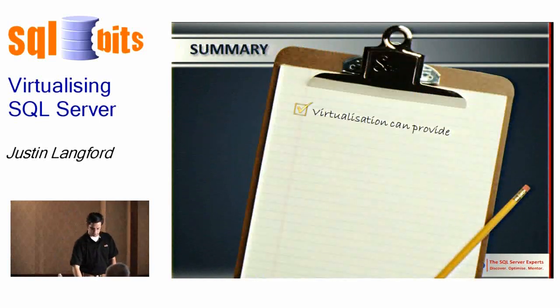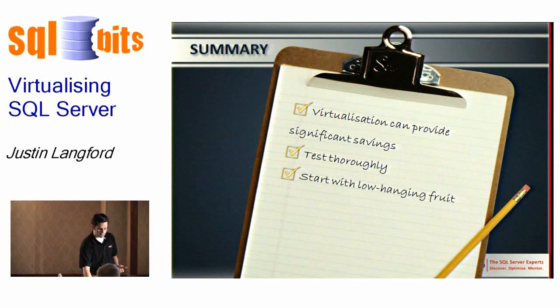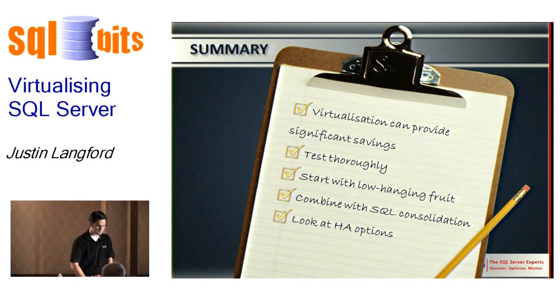Okay, so I've gone through quite quickly, actually. You'll be pleased. So in summary, virtualization can provide significant savings. We should test thoroughly, and we should start with low-hanging, low-risk fruit to gain confidence in the platform and in the process. We can combine this project with a SQL consolidation, so looking to actually reduce the number of servers that we're running and increase the number of databases or instances per server as well. And we should also look at high availability options.